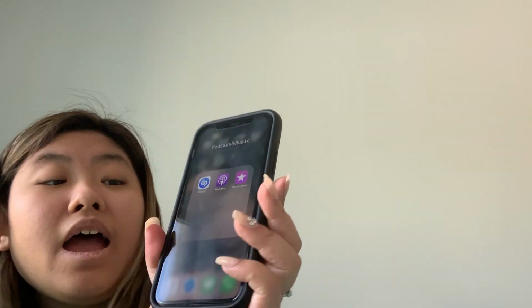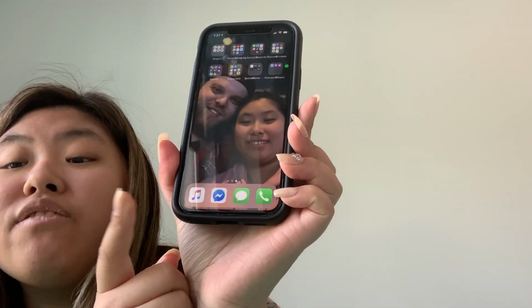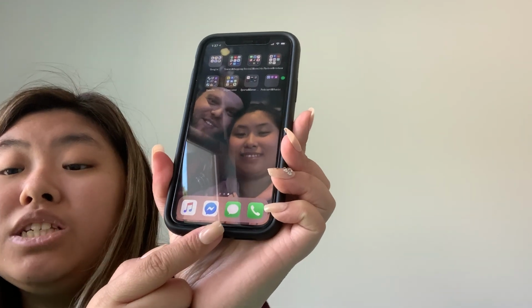My last folder is podcasts and music. I have Shazam, podcast, and iTunes Store. And then at the bottom of here, my little dock here, I have Apple Music, Facebook Messenger, messages, and phone. Yeah, that's really it for my phone.